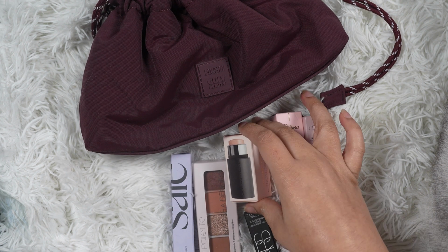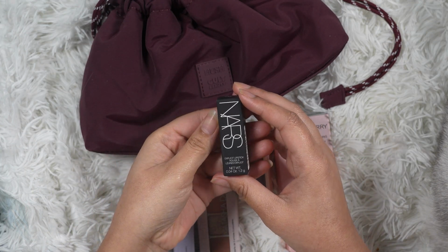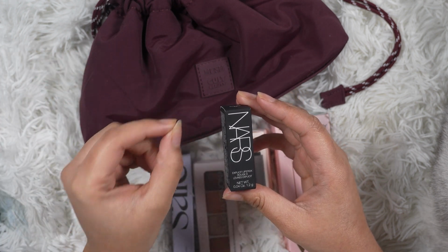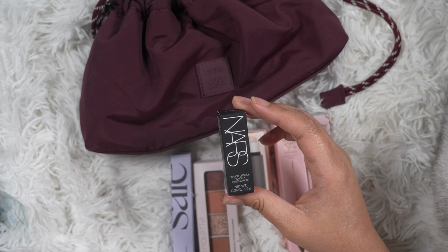The lipstick is like a burnt orange. I've not included this in my overall price just because it is a mini and I couldn't find the price range online. It's not my shade, but I think it goes really nicely with the palette. It applies nicely. It doesn't leave my lips feeling dry or anything like that.